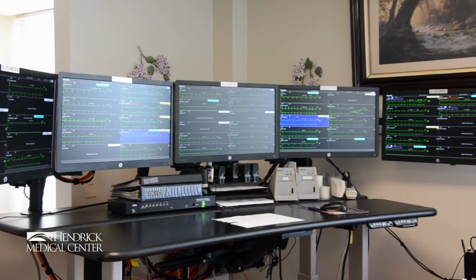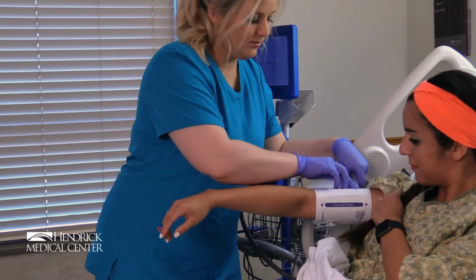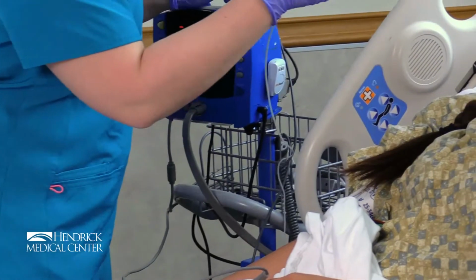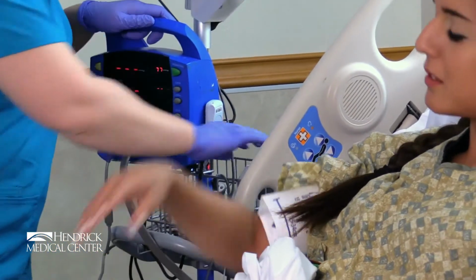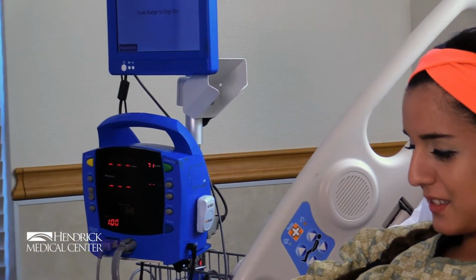The technology that we have on the telemetry units is awesome, and it allows us to give our patients a little bit more face-to-face time. The Dynamap machines that we use to take vitals actually upload the vital signs from the room, things like patient hygiene and turning, right into the patient's chart, which allows us to spend less time at the computer charting and more time with the patient. We're always striving to make sure that patients are safe, that we give them the utmost care, and that they feel like when they left, man, this was a great stay and I really got taken care of.